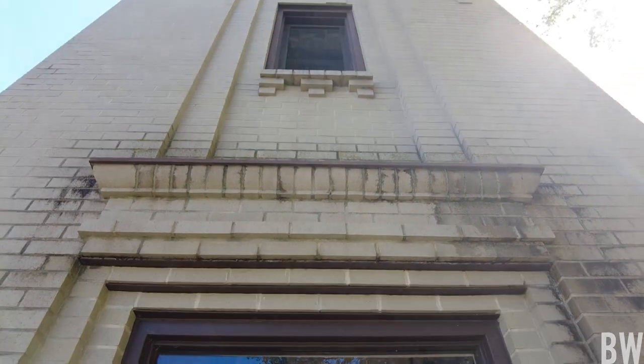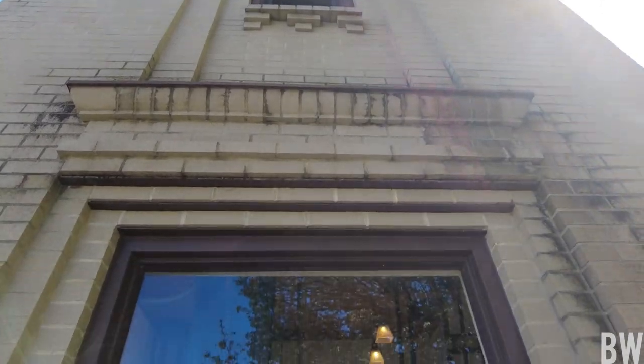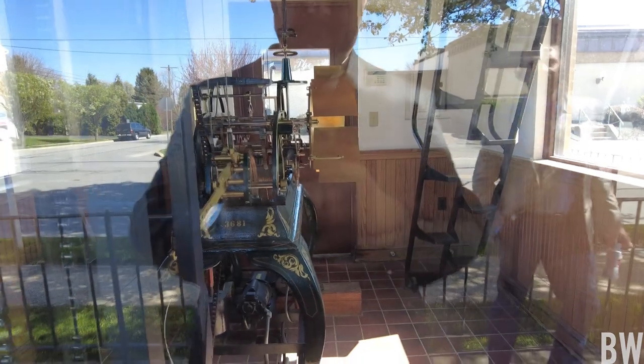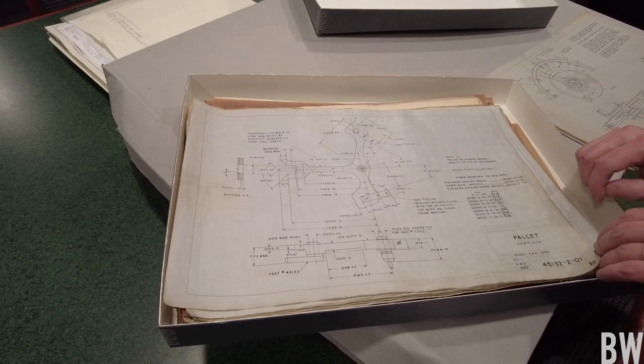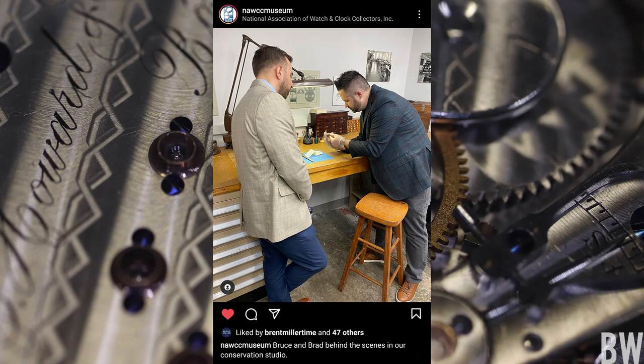You enter the large building and you see the research center directly ahead. And that research center is the largest horological library and research center in the world. It really is pretty impressive. I was granted permission to film in the museum and actually was personally led through the museum by the new executive director, Rory McAvoy, which was a really cool experience to meet him, kind of go behind the scenes and get that personal tour of all of those amazing items that are present in the museum.